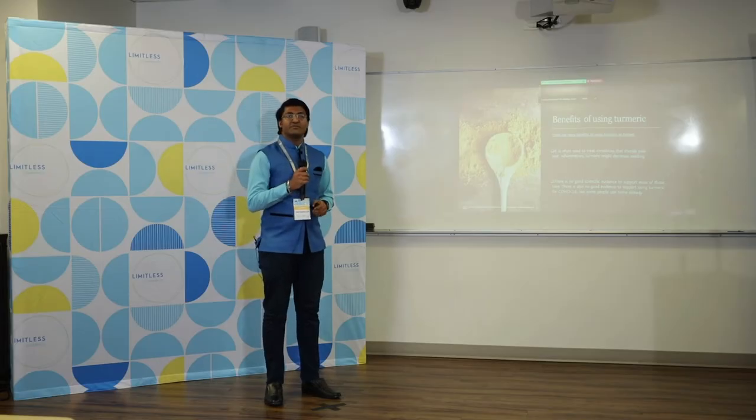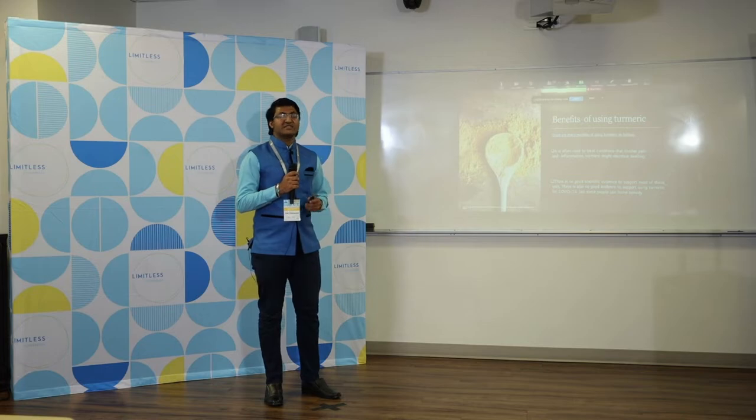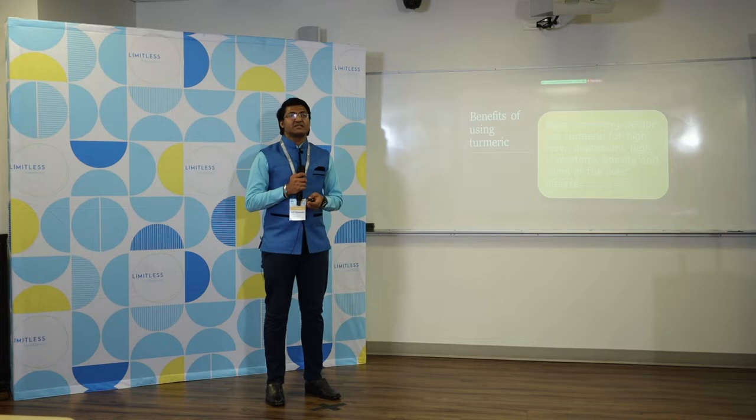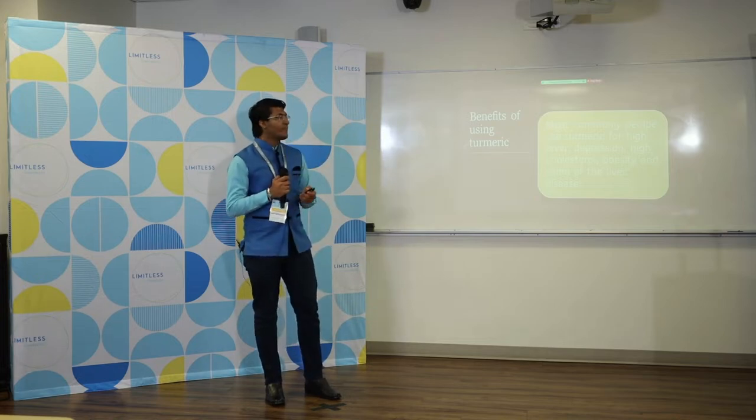I was told by Nurse Claire that there was a student who had an injury, and the student went to the nurse, and the nurse asked the student, "What's the yellow color?" And the student said that it's turmeric, and it is used to reduce pain. The next one is that turmeric is mostly used for COVID-19, but it has not been proved by any scientist. But most of the home remedies, they've discovered that it treats COVID, as well as being mostly used in treating diabetes, heart diseases, as well as obesity.